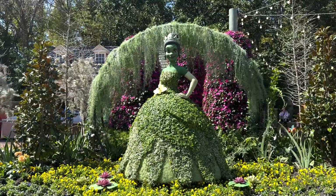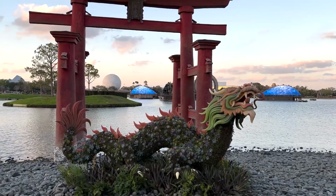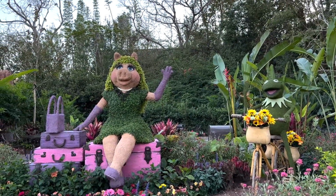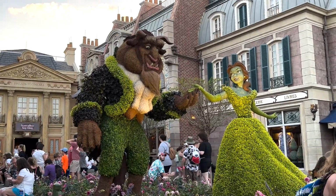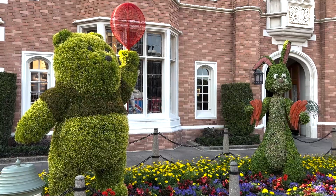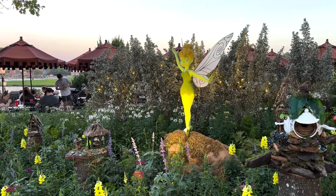I love the arch behind her. Do not forget to come over here and check her out. The Dragon in Japan. Miss Piggy and Kermit are now between France and Morocco. Belle and the Beast are back in France, as well as Lumiere and Cogsworth. In the UK, you have Winnie the Pooh, Rabbit, Tigger, Piglet, and Eeyore. Tinkerbell is in front of the fish and chip shop.